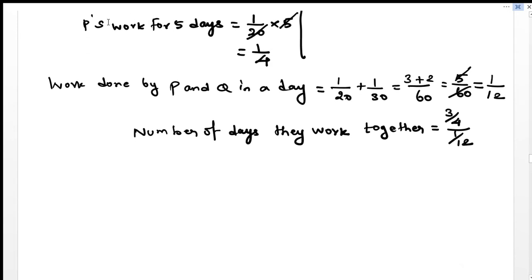Therefore the number of days they work together is equal to 3 by 4 and then the reciprocal of the denominator. So we will get the answer. This is equal to 3 by 4 into 12 by 1, the reciprocal. Therefore, by cancelling, 3 into 3 is 9. So this is the answer. The number of days is nothing but 9 days. They have worked together for 9 days.